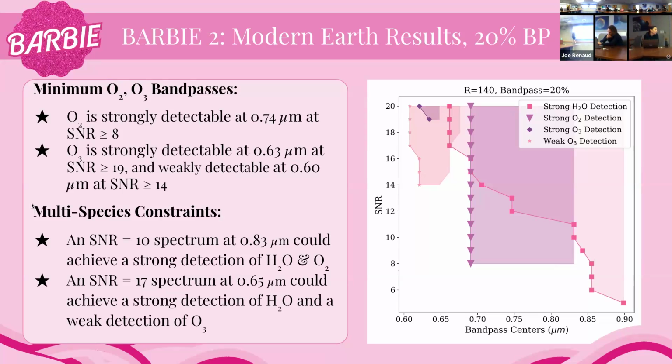So we can see, as we saw before, that O2 is this nice little rectangle of detectability. You can start to strongly detect O2 starting at an SNR of 8, going all the way up to an SNR of 20, and the shaded region shows you the width of bandpasses that you're able to detect. So you can start with the lowest bandpass around 0.69 center, all the way up to about 0.8. Versus O3 is strongly detectable at 0.63 in this little region here, but it's weakly detectable starting at 0.6 at an SNR of 14. So what does this mean when we look at multi-species constraints?